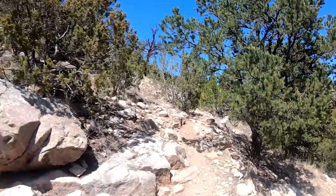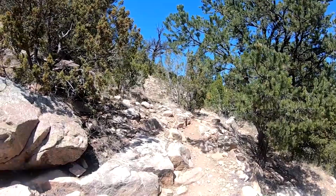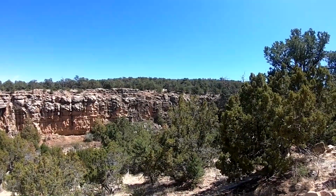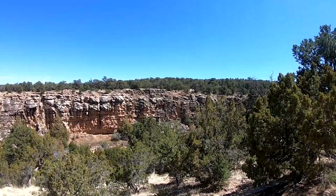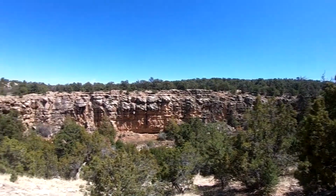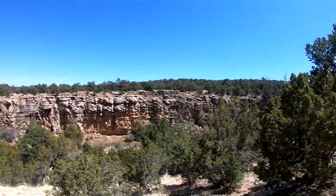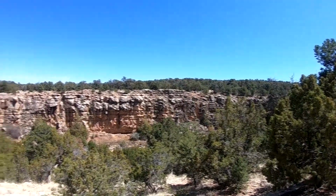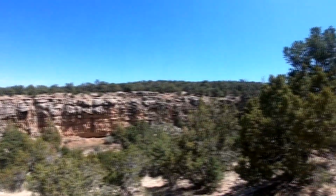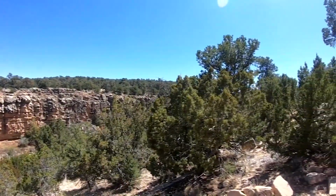Okay, it looks like this trail is going to be like this the rest of the way up. So we'll check in with you guys in a little bit. Kind of steep. I think we're at about 7,550 feet elevation. We've been living down at about 1500, so we're getting used to this thinner air too, if it sounds like we're breathing hard.